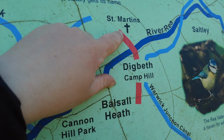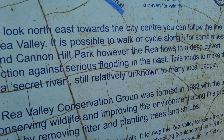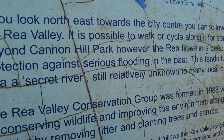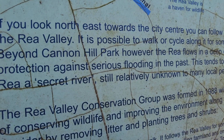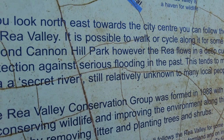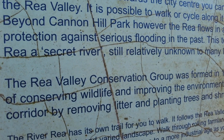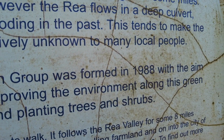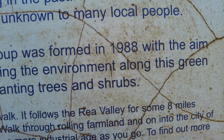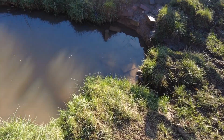Some churches, St Martin's. It says there if you look northeast towards the city centre, you can follow the line of the River Rea Valley. It is possible to walk or cycle along it for some miles beyond Cannon Hill Park. However, the Rea flows in a deeper culvert, protection against serious flooding in the past. It says there the Rea Valley Conservation Group was formed in 1988 with the aim of conserving wildlife and improving the environment along this green corridor by removing litter and planting trees and shrubs.